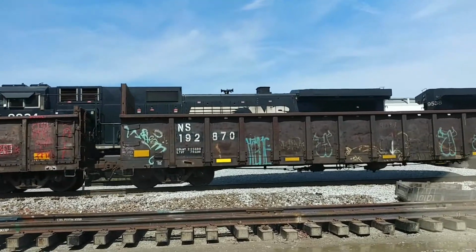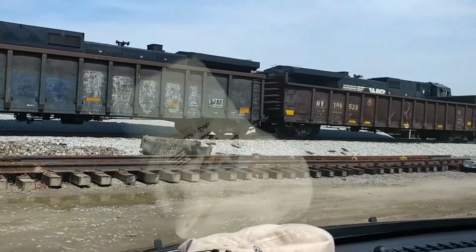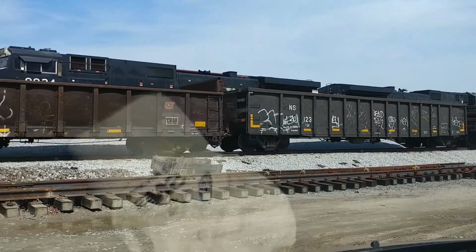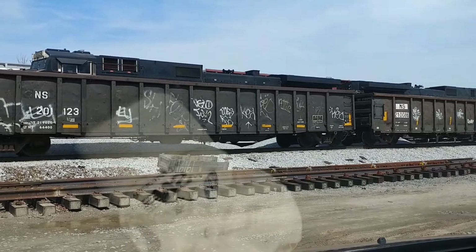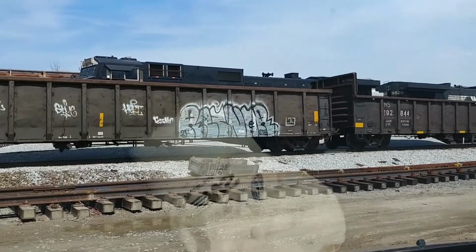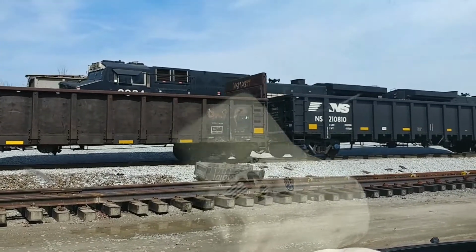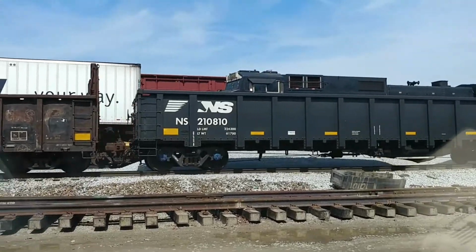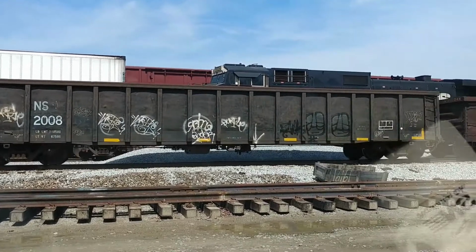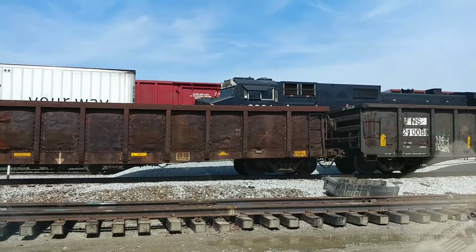Oh, man. Can you believe this? Now, he doesn't have a green, so he's just going to pull up and stop. Wish I could get a lower car there. That one might work. That's unbelievable. Well, there's not three moving anymore, but there are three of them here.